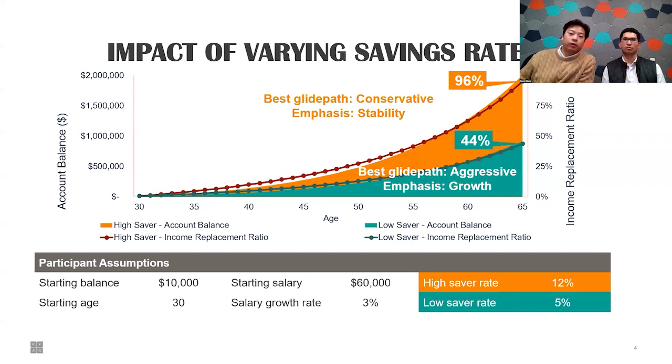With that, we're able to determine that the best glide path for a high saver would be conservative, in which case their main emphasis and goal for retirement investing would be stability. On the flip side, the low saver would be best fit for an aggressive glide path because they need to take on that excess level of risk to obtain higher levels of growth. Being able to look at contributions and show this specific graph is what we like to call the back of the napkin fit analysis.